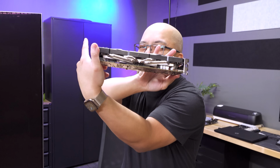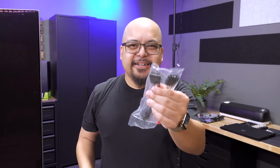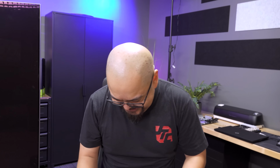Dude, 4 heat pipes, bro. Oh yeah, the death adapters. So people newer to the scene might not know about these, but this is a double Molex to a 6-pin PCIe adapter for older power supplies that didn't have the PCIe thing. And this is just the sketchiest. Like, don't use these guys.